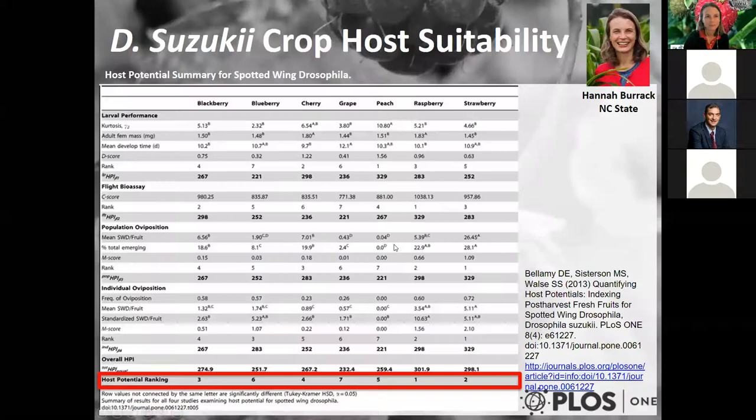And first, I want to highlight that spotted-winged drosophila host susceptibility is fairly well understood for crop hosts. I'm highlighting the bottom here from a study that was conducted by Dave Bellamy and others, indicating the relative preference of some of the main crop hosts initially that we were concerned about with spotted-winged drosophila, highlighting that through a series of different experiments, raspberry was the most preferred, followed by strawberries, blackberry, cherry, peach, blueberry, and finally grape.